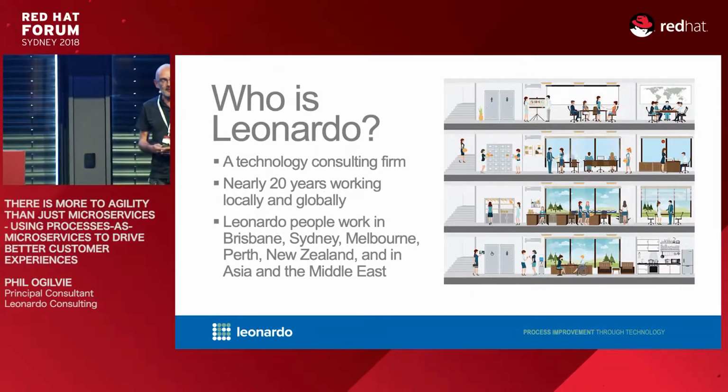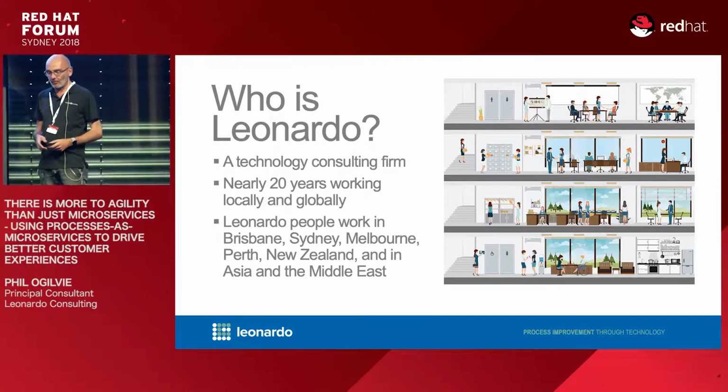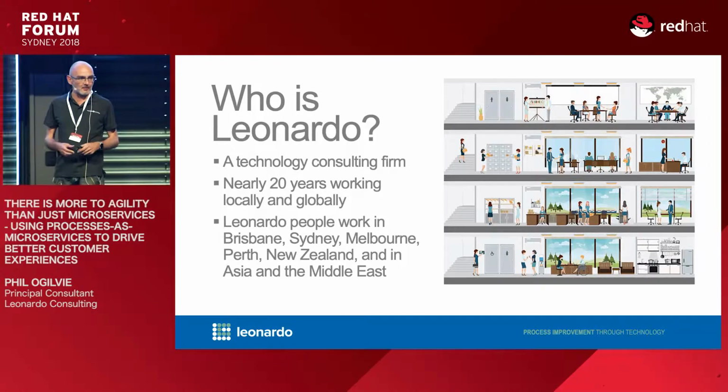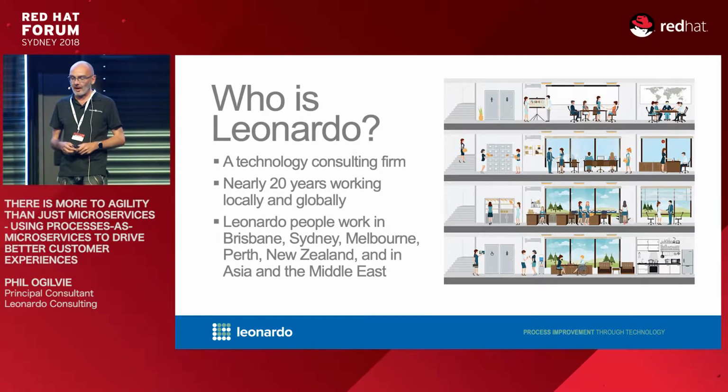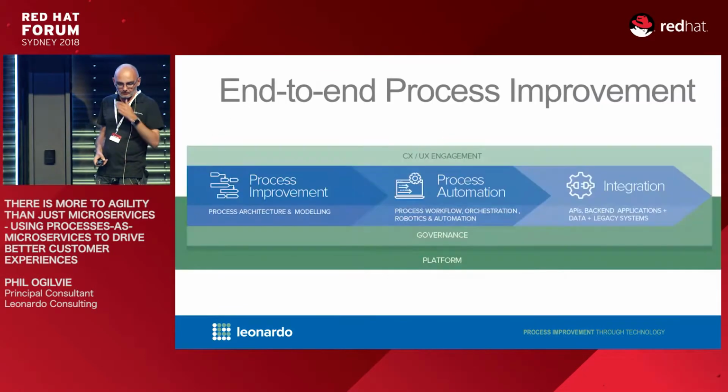Just very briefly, we're a technology consulting firm. We've been around for over 20 years. We do work throughout all of Australia. We've had quite a bit of work in New Zealand this year. We do work throughout Asia and the Middle East. So even though we're very much an Australian company, we've got a surprisingly large footprint.